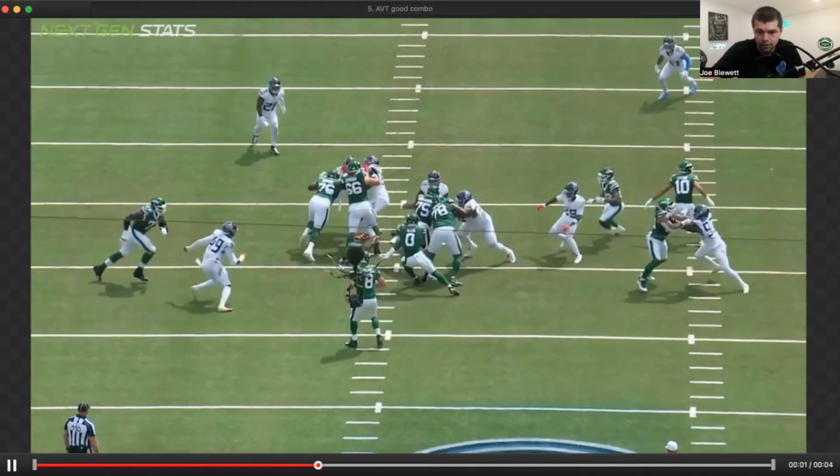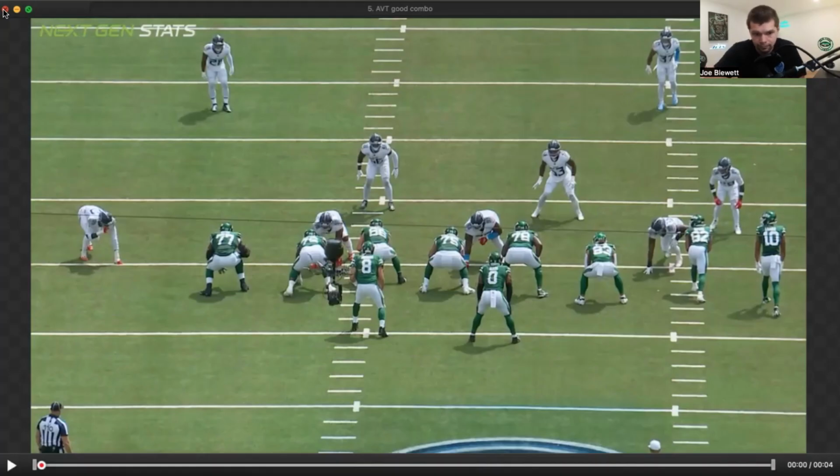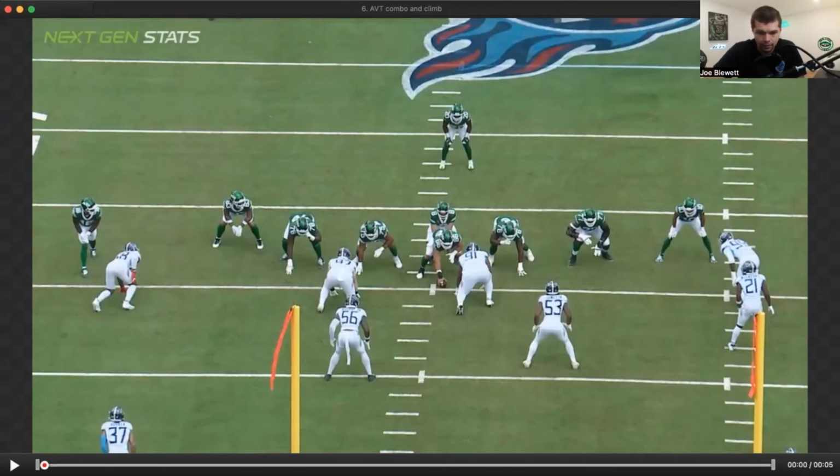Ricochet, work into him. Patience. Keep driving him vertically, knowing when to come off, picking him up. All good. Combo and climb. Okay.